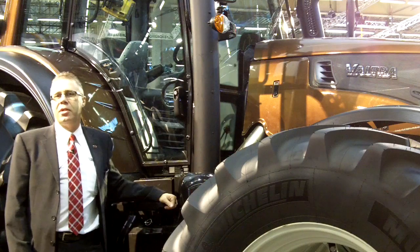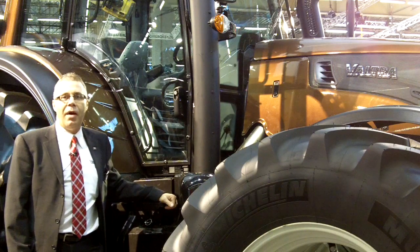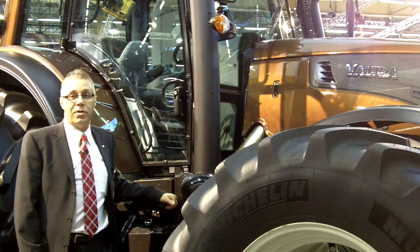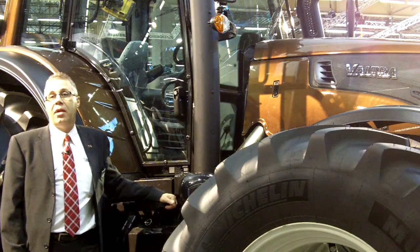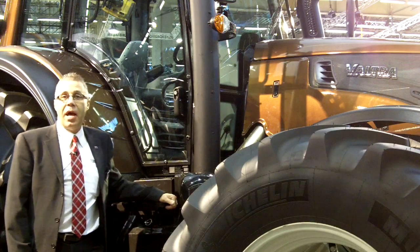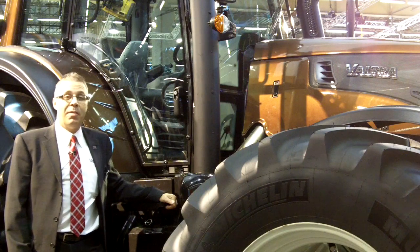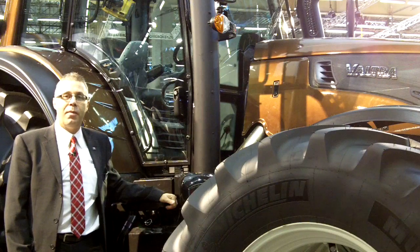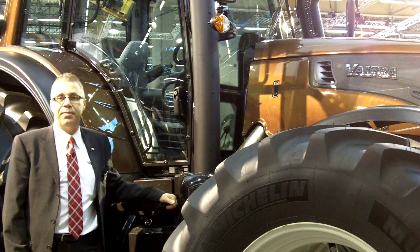As far as the operator is concerned, basically they now have 2 tanks instead of 1 to look at as far as filling. The AdBlue tank is about 24 litres, and you would be looking at something like, for every 2 diesel fills, filling the AdBlue tank on the tractor.